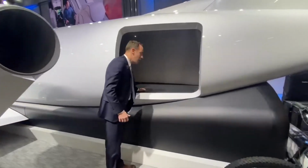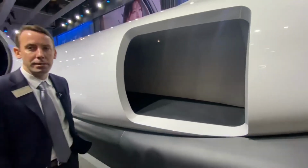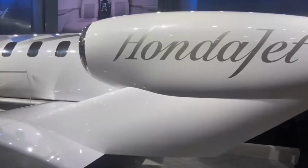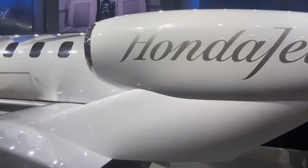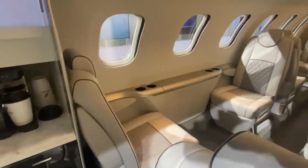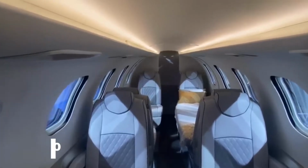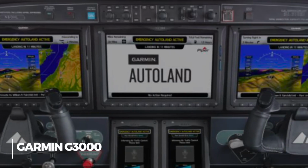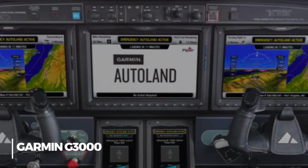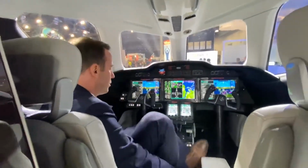The 2600 lacks a cargo area in the nose, unlike the HA420 HondaJet, yet despite this, it still has one of the largest cargo areas, measuring roughly 120 cubic feet. The new jet demonstrates Honda's love of automation, redundancy, and simplification of piloting. The Garmin G3000 system, which is the heart of the avionics and will be fully customized for the particular aircraft, is at the center of the system.